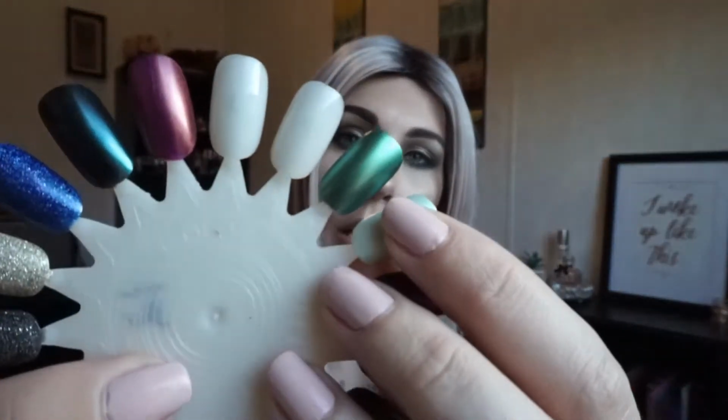This is almost one coat coverage. It's definitely a two coat coverage. Applies really easily. It has a fantastic formula. It has a fantastic brush. Lasts a really long time, and I got so many compliments on this color when I wore it. Here's the shade Jade to Measure.